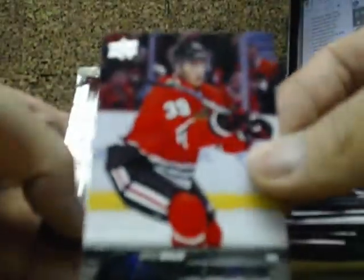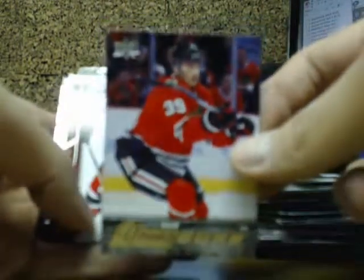And a Young Guns of Kyle Connor, Chicago Blackhawks. On to tin number 11.